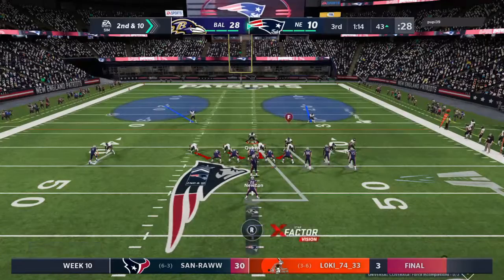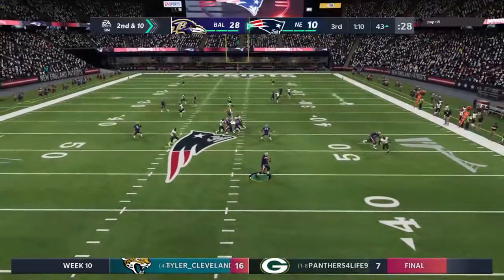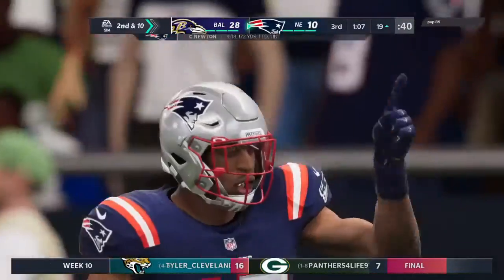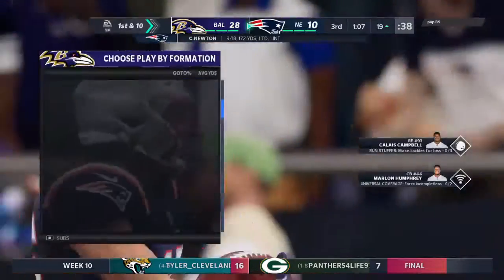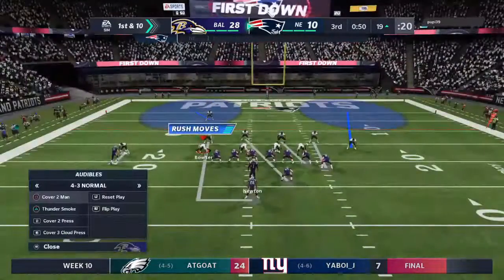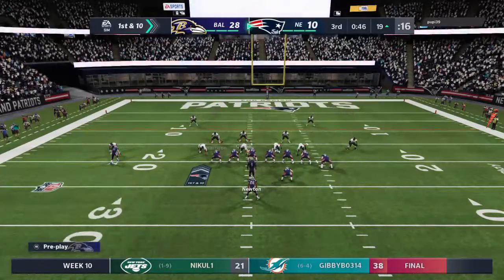Third quarter action from Foxborough. Play action. It's Newton. Got a man open. That's Harry. And they'll have it in the red zone before he crosses over out of bounds. That one covers 24 yards. It's a first down. So here's a 1st and 10 now, down inside the 20.